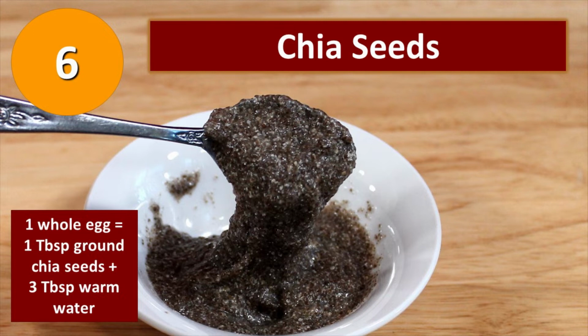When I use flax seeds or chia seeds, I grind them in a coffee grinder just before use. To use chia seeds as an egg replacement, 1 tablespoon ground chia seeds mixed with 3 tablespoons of warm water, and you'll want to let these set for 10 or 15 minutes so that they really gel up well.